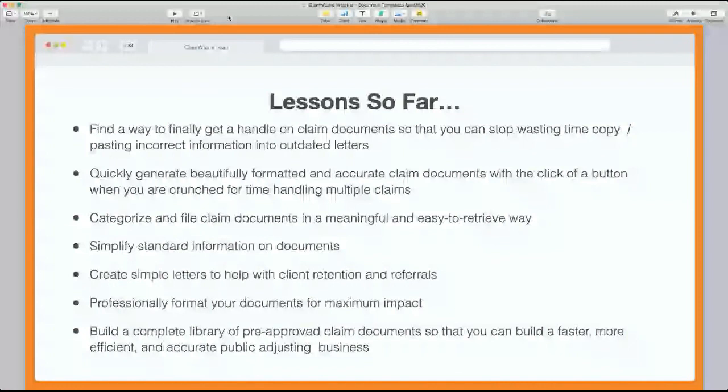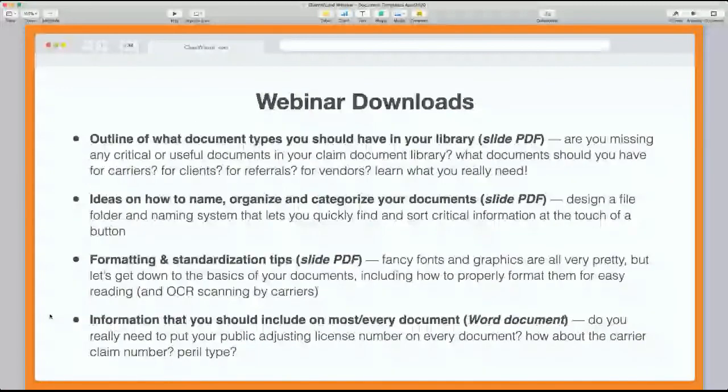Somebody asked, does ClaimWizard have a built-in OCR? No, it does not. And the reason for that is because we cannot take a scanned-in document directly from your desktop. The way that ClaimWizard works, because we work through a web browser, and this is true for any application that you have through a web browser, unless you're like a Google or an Adobe that actually has the money to pay for the patent.